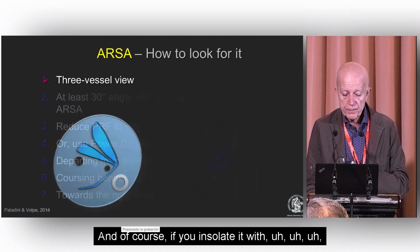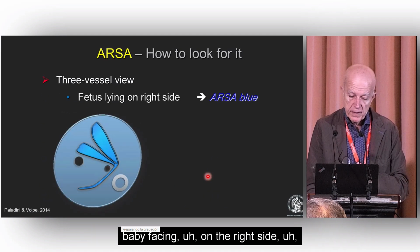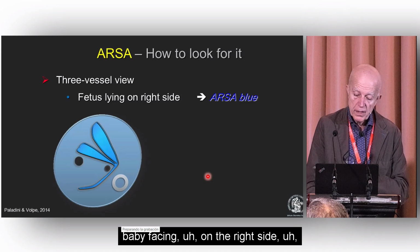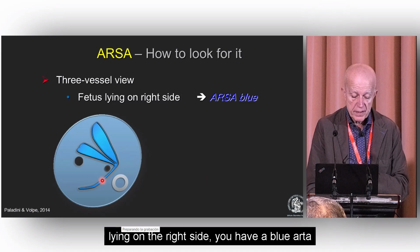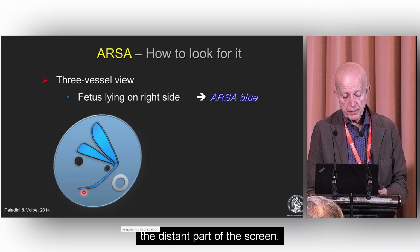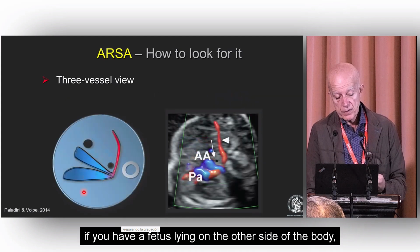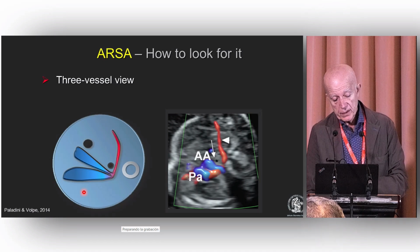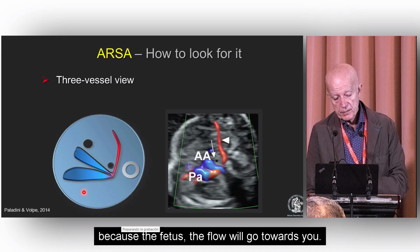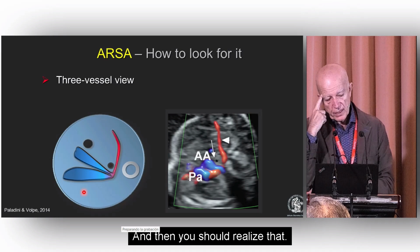And of course, if you insonate it with the baby facing on the right side, lying on the right side, you have a blue ARSA because the flow will go towards the distant part of the screen. On the other side, if you have a fetus lying on the other side of the body, then you have a red ARSA, because the flow will go towards you. And then you should realize that.